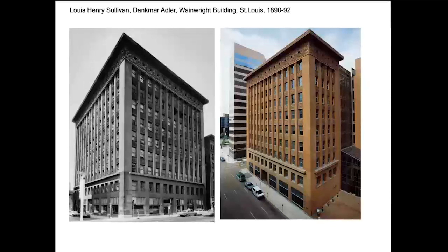The relationship between architecture and ornament is evident also in the Wainwright building in St. Louis, built in 1892. 41 meters tall. The base is in red sandstone on a string red granite. The main facades are lined with terracotta spandrels on red brick.